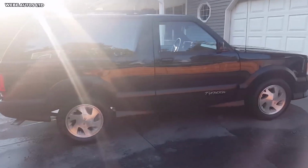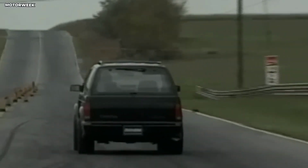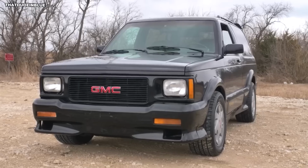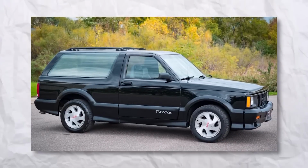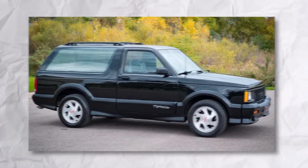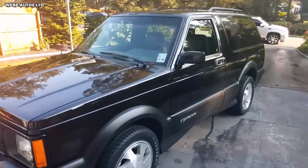Despite all its power and style, the Typhoon remains a mystery to most people. Why? GMC only made a few of them, and it was ahead of its time. At the time, SUVs weren't supposed to be that fast. The Typhoon wasn't great for hauling things, and many people couldn't understand why an SUV needed to be so fast. But for those who drove it, the Typhoon was a game changer. It didn't just break the rules, it created a new standard for what an SUV could do.